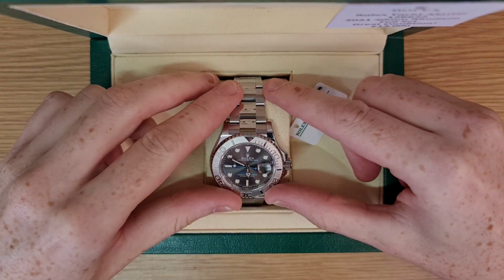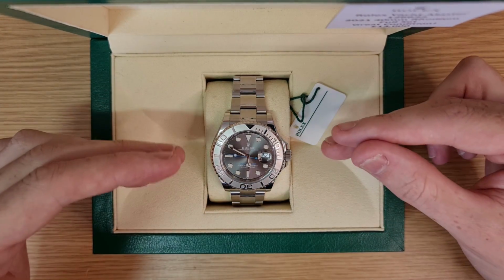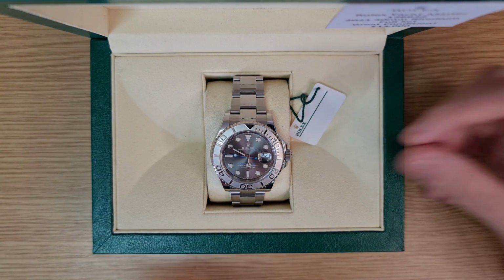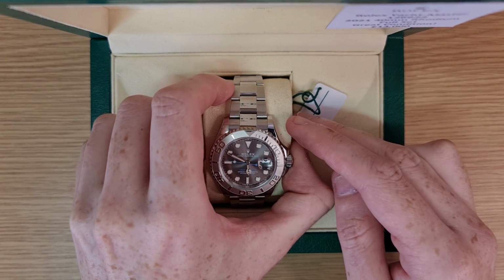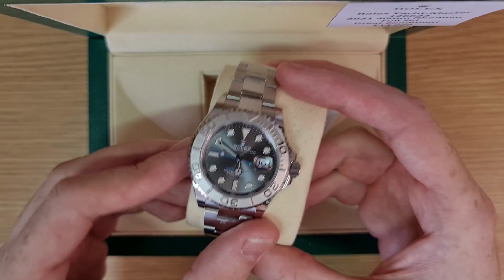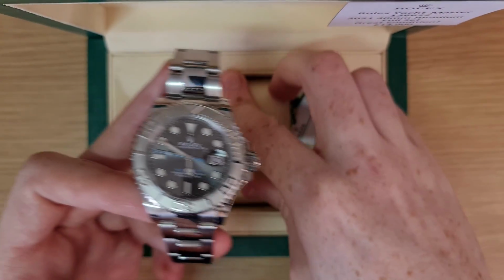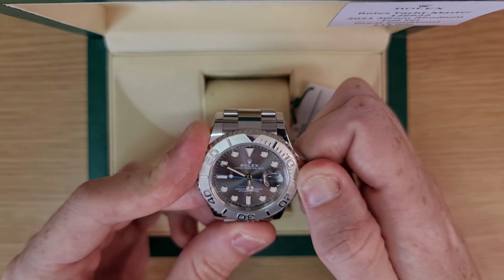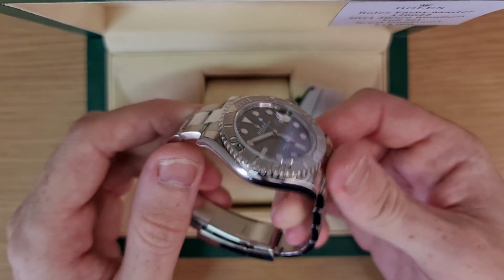This is a Rolex Yacht-Master. The reference number is 126622. It is the 2021 40mm Rhodium piece. Let me take it out of this box. Now, Pete does have this for sale in his store in Mossley. You can find them online also. He has this for sale as well as a couple of other really lovely pieces. So yeah, this is the 40mm Rhodium.